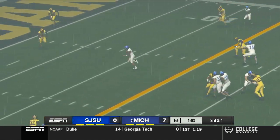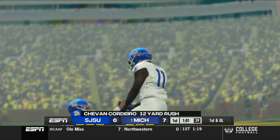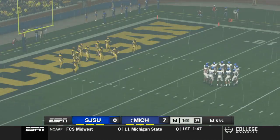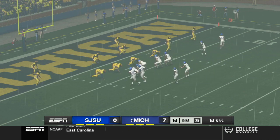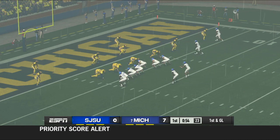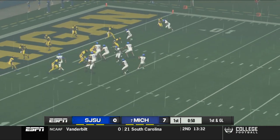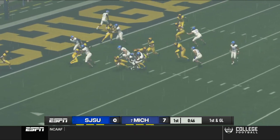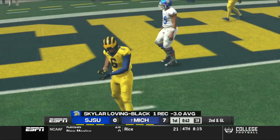Now he tries to buy some time. What a play to set him up with a first and goal. And this is the ninth play of the current drive. He's got it out to his tight end. And he tackles him hard at the 8. That's a loss of 4 yards.